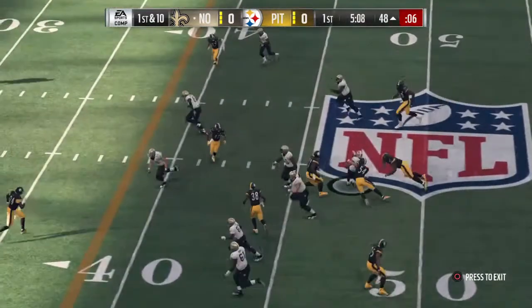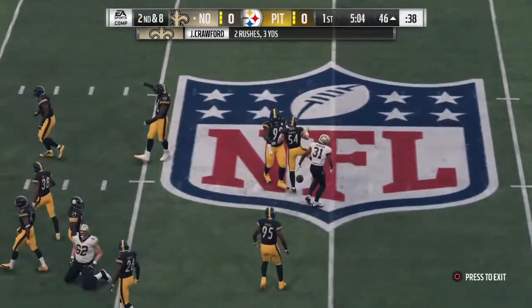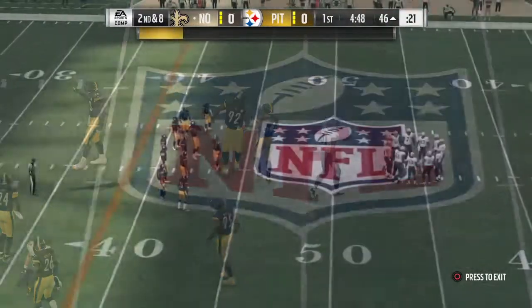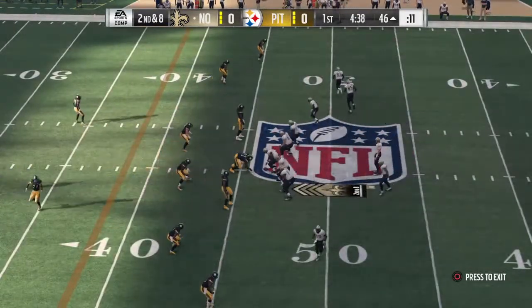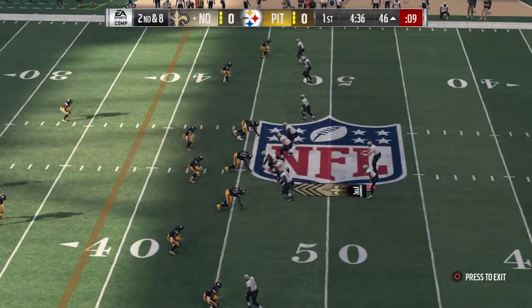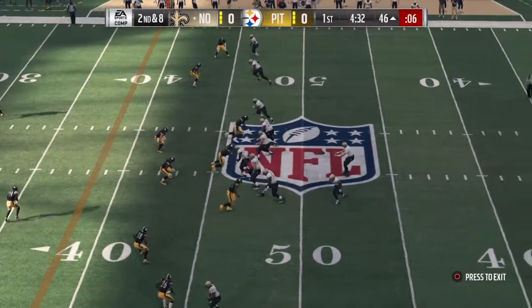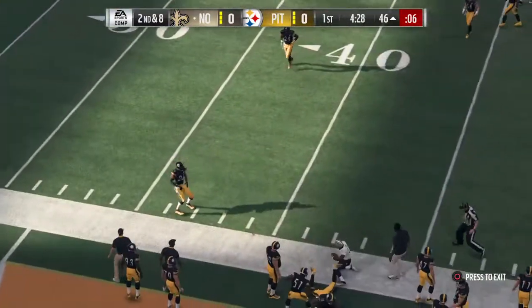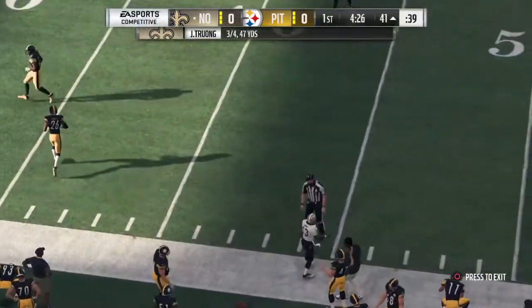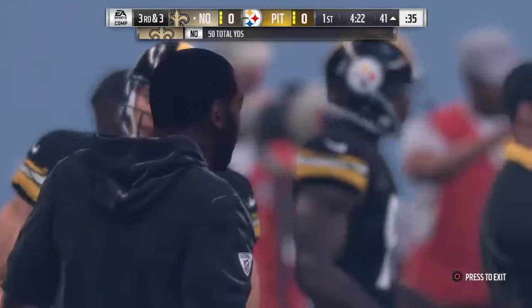Now a handoff here to his running back. And he'll get this down only to about the 46. 2 yards on the pickup there. It'll be 2nd and 8. Now they'll throw here out of the gun. Sideline throw, it's complete. And a nice job there of keeping the toes in bounds. That catch good for 5.